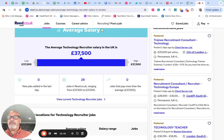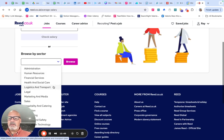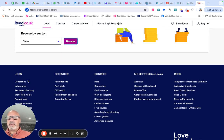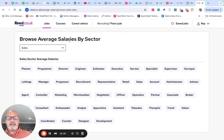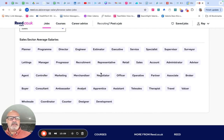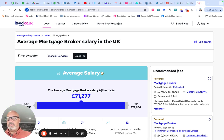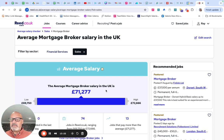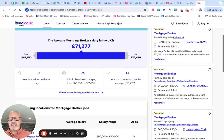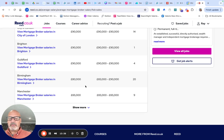And again, if we go back, you can do that search by sector. Okay, so I can go into sales. It's effectively a sales job. I can browse that, then focus in on what kind of sales I actually want to do. I don't know if they've got recruitment in here, but let's have a look. Let's do a broker, mortgage broker. So it gets me a job. Okay. I've been in recruitment before. Actually, this is another sales job, but there's a broker job here. That's interesting. It might serve a role that I hadn't even considered in the past, which could be quite interesting for me. So again, it's quite a useful tool to have.